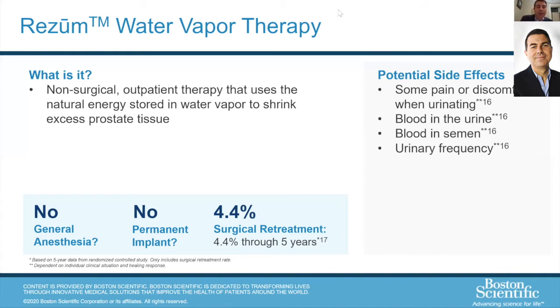This is done in the office. It does not require general anesthesia. It is very effective and is quite a game changer for patients to be able to have an option like this that can be done safely and effectively in the office without hospitalization.